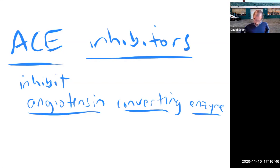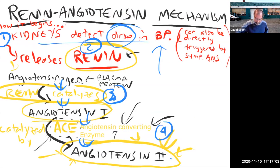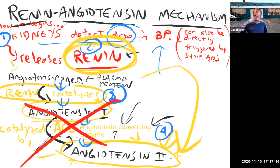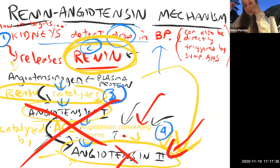So why is this going to be useful for controlling high blood pressure, given everything we've been talking about? If we go back to the very beginning, where I was saying we start with having renin released and going to make angiotensin II, this is basically putting the kibosh right here. We started this cascade, but now we're inhibiting ACE, angiotensin converting enzyme, which means we never get here. We never make the angiotensin II. Why is that going to help control high blood pressure? We won't release ADH and aldosterone.